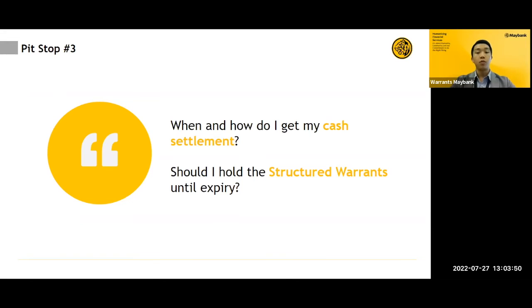Cash settlement will be made to your bank account registered with your broker, and payment will be made within 7 business days after expiry date. For those without bank account details, we will issue a check and mail it to the address registered with your broker, which may take approximately 2 to 3 weeks to arrive.